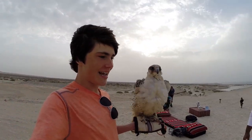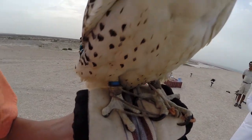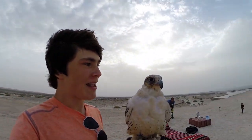What's up, you guys? So I am standing here, and I've got this falcon sitting on my hand. But these are very, very beautiful birds, and they are awesome. They are birds of prey, so they do eat other birds as a source of food. But these guys are highly respected in the UAE, so much that when they fly on airplanes, they get first class. And he's even got his own passport, as you can see right there on his wrist, so he is able to travel.